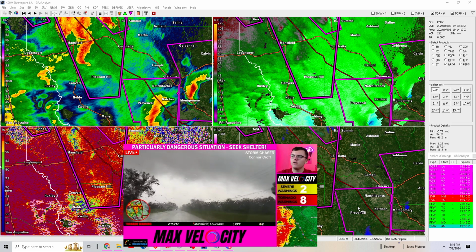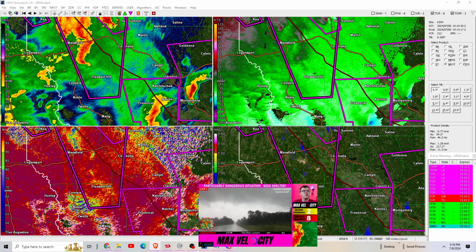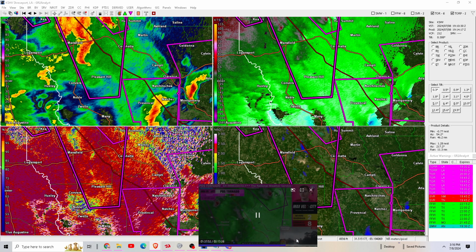We're almost underneath it. Yep, right here, we're good. Don't want to be by these trees. I lost it. Where is it at? Small little tornado there. Again, this is near Naberton.